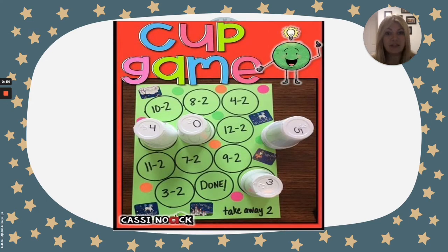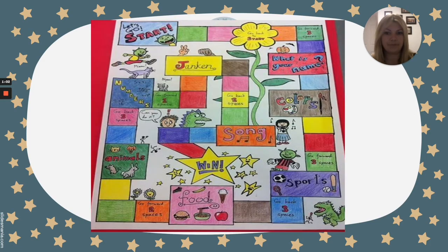We've then got this one, so you can see it's a cup game. So you've got the cups with the answers on, and then they've got the different questions underneath. You've got to match the cup to the correct question. And this one I really like. It's really bright and really colourful. And again, it looks a little bit like the first one, but along the way it's got questions that you've got to answer to get from the beginning all the way to the end. You can see that big winning banner in the middle there.